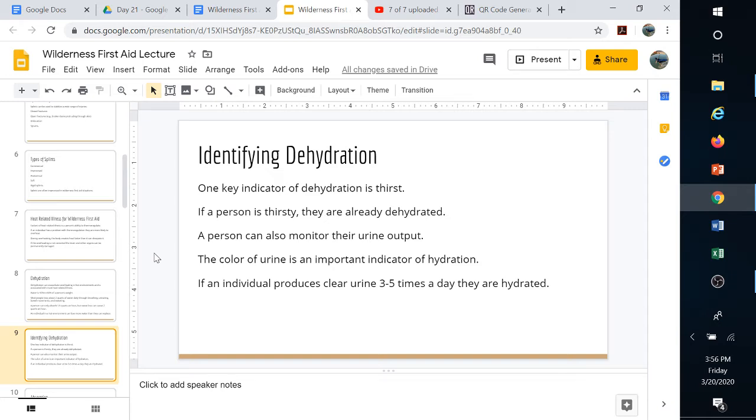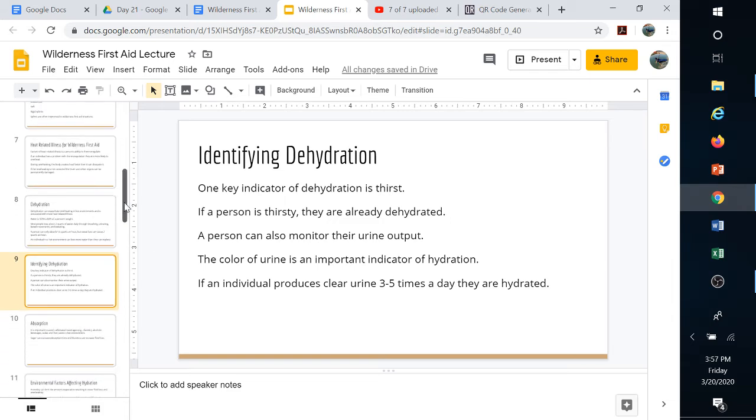One key indicator of dehydration is thirst. Once you're thirsty, you're already dehydrated. You can also monitor your urine output. The color of your urine is a really good indicator of hydration. You should be producing clear urine 3 to 5 times a day if you're hydrated. Once it starts to get dark in color, what's happening is the bilirubin is building up in your urine.